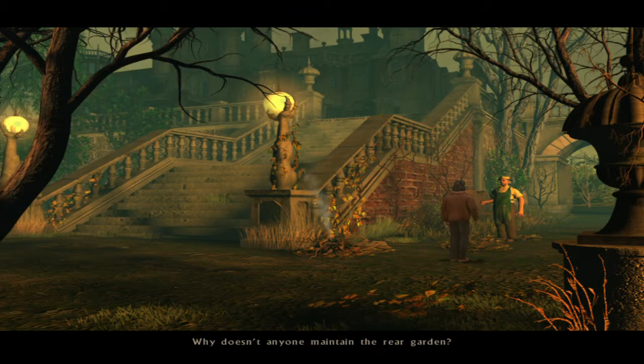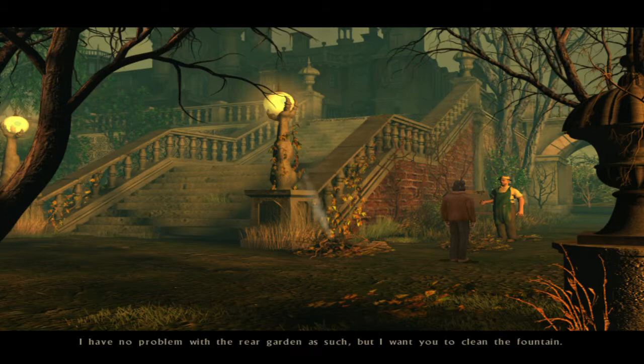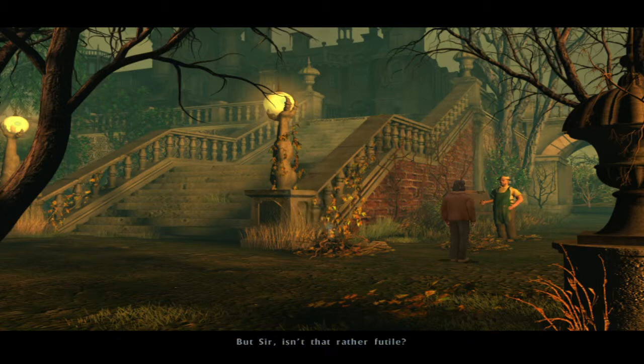Why doesn't anyone maintain the rear garden? I don't know, sir. Probably because nobody ever goes there. And what about the fountain? There used to be fish in it once. I have no problem with... But, sir, isn't that rather futile? I mean, it can't even be seen from the front. It's going to be a lot of wasted work. Either you clean it by tomorrow, or you can start looking for a new job. As you wish, sir.